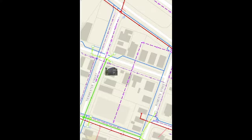Let's start by looking at the current infrastructure. My house is in the middle left of this photo at the corner of the two white streets. For reference, the blue line is a water line, green is stormwater, red is sanitary sewer or wastewater, and the purple are abandoned sanitary sewer. You'll notice that there are quite a few sanitary sewer lines abandoned in this photo.